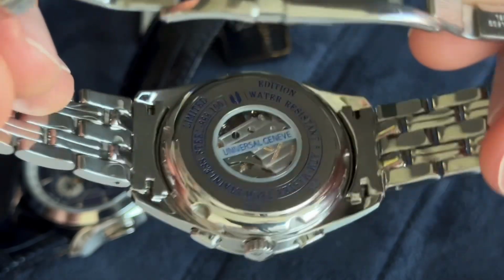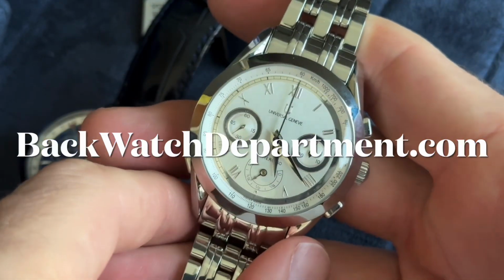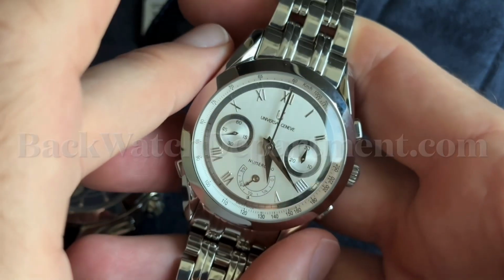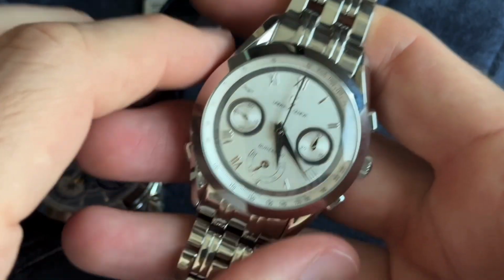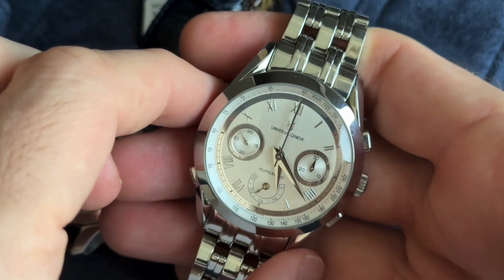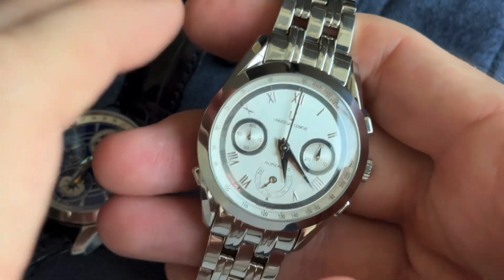888-100. Very difficult to find, and this one is in pretty much new old stock condition. Full set is available at the Backwatch department. I'm not working for Backwatch department. I just borrow watches to make interesting videos, to discover for myself, for my own pleasure, watches that are uncovered from the past, sometimes by Backwatch department. But if you want to buy this one, it's available. You can go to the description for a link to purchase this. I think it's extremely affordable.